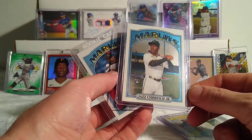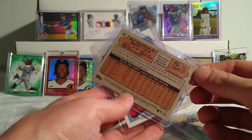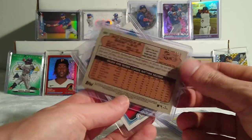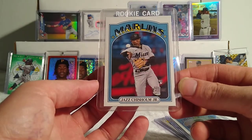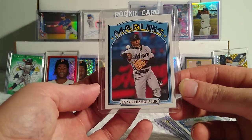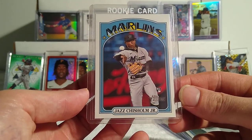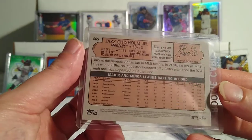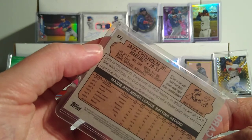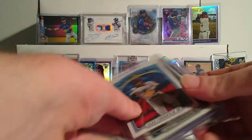and a Topps Heritage Jazz Chisholm rookie, but this is the chrome that is numbered out of 999. And if y'all already know, I'm a big Jazz Chisholm fan. And another one that I didn't have is the action variation. So this is the Jazz Chisholm rookie from Heritage, but this is the image action variation. And in 2021, you can see it says right there below the number in that little bubble, it says action. So it is an action short print image variation rookie.